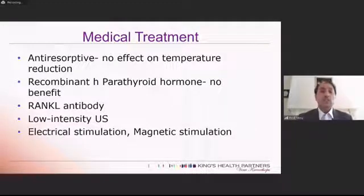Is there any role of medical treatment in an acute Charcot? Very little. Anti-resorptive therapies were trialed, and there was no significant effect on temperature reduction, maybe some improvement in bone density, but nothing significant. Again, recombinant human parathyroid hormone showed no significant benefit, and RANKL antibodies show some potential benefit, and that might hold the key. We still don't know yet. Low intensity ultrasound stimulation showed some positive findings in certain small series. Similarly, electrical stimulation and magnetic stimulation. Clinicians are really, out of desperation, trying all sorts of medical treatment.